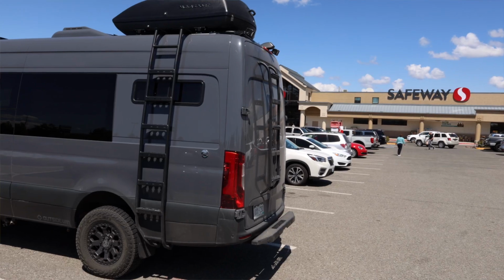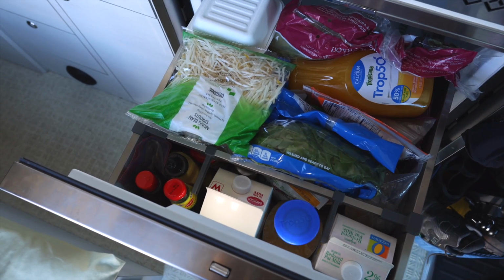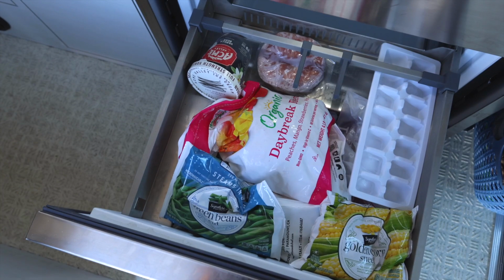We're doing some errands right now. We are just finishing up some grocery shopping. And this is what a fully stocked fridge looks like. And the freezer. And I'm actually at a dump station here in town. We're gonna empty our gray water tank. We're gonna be able to fill up our fresh water tank, and we're actually also gonna dump our porta potty.